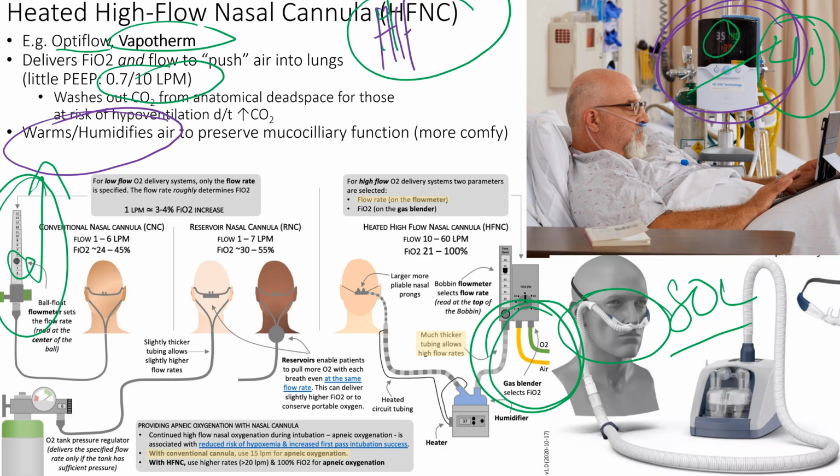Okay. So that's the idea. It's more comfy, and they can't hear you because it's so loud, but also it's going to make it so they don't get dry membranes, and they're able to have a somewhat normal function of what our turbinates do in our nose, right? Our turbinates heat and humidify the air going into our lungs. They are also our big, huge filters. Filters for what?